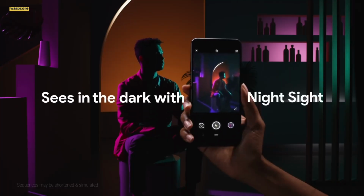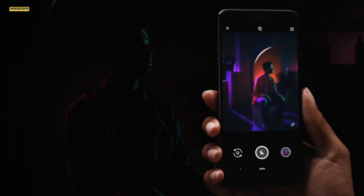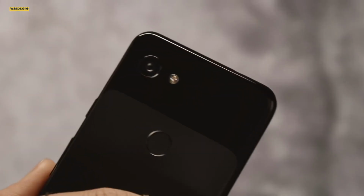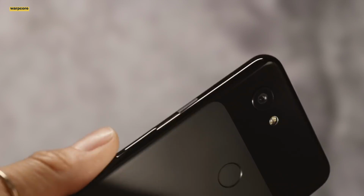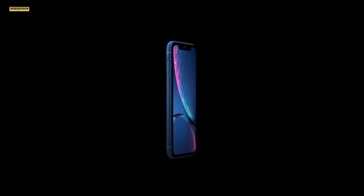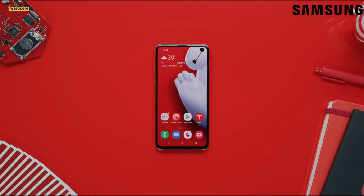It's got really sharp photos. It does so well in low light. Night Sight is insane, and it does all of this through software and through a single lens, which is amazing. But apart from this phone, the XR is actually the better photo taker if you had to compare the OnePlus 7T and also the Galaxy S10e.